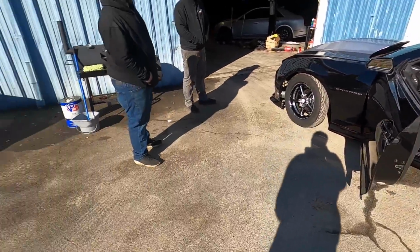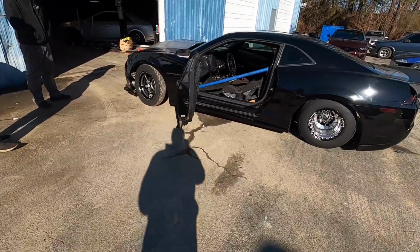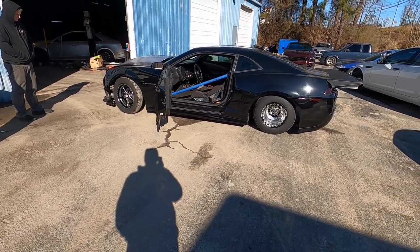So yeah, we're gonna stick it in the box right now, and we are going to head to TCAM Performance, get up on the dyno there. Kevin's gonna do some tuning, and what a great way to start your morning here. And an Ellis Nasty loading up to go to TCAM.